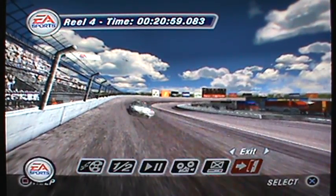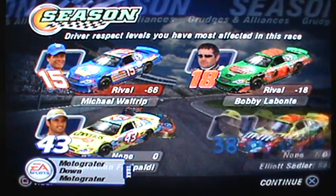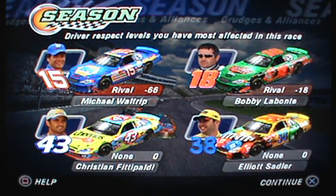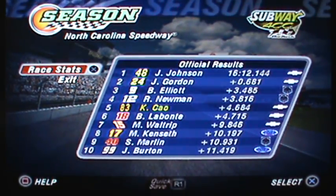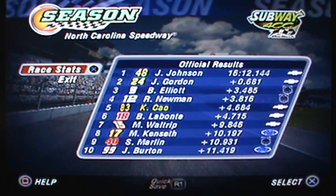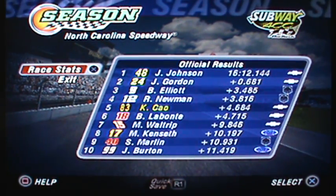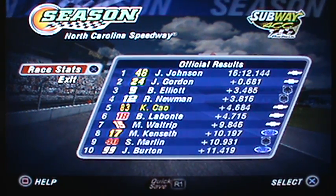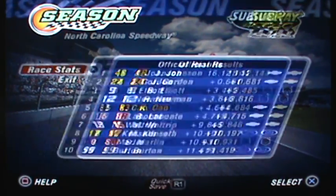If it was real life, I'd be asking Mike Walter, why would you brake check me? Why? You have to be mad at me even though you brake checked. Jimmy Johnson wins, Jeff Gordon second, Bill Elliott third, Ryan in fourth, I finished fifth. Substantially a much better finish than last season. Mike Walsh 7, Matt Kinson 8, Sterling Marlin 9, and Jeff Burton round out the top 10.